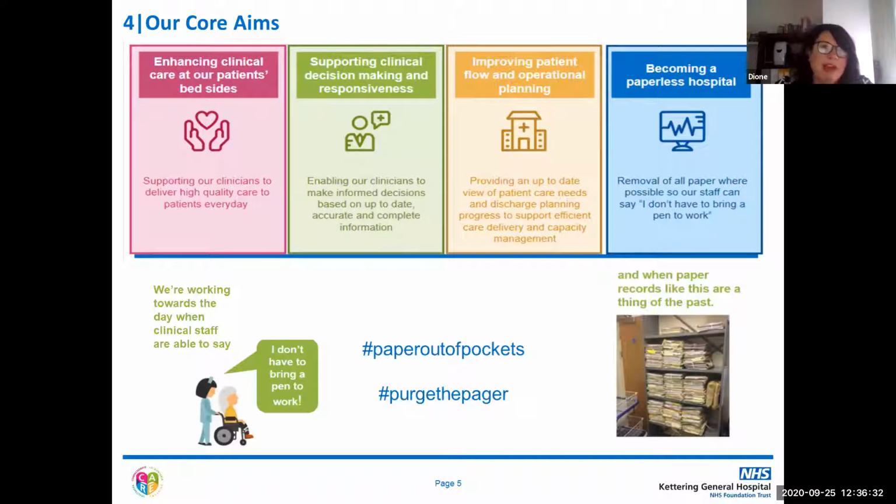Back in, it was probably about December, our CIO Andy and I met with our Chief Executive Simon, and Simon challenged us to say, how will you know when you've been successful? And I said, when I don't have to bring a pen to work, or when clinical staff, more importantly, on the ground don't have to bring a pen to work, because we're really keen on showing a measure of success that isn't just all about stats and data. It's about what's happening on the ground. So not bringing a pen to work is really important, not having notes overflowing in cupboards and on shelves.